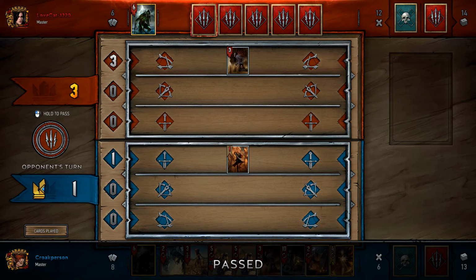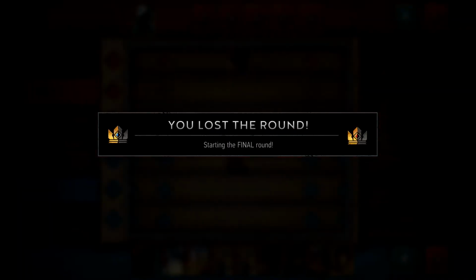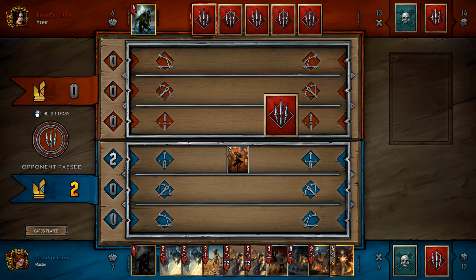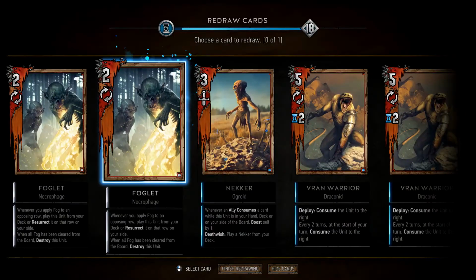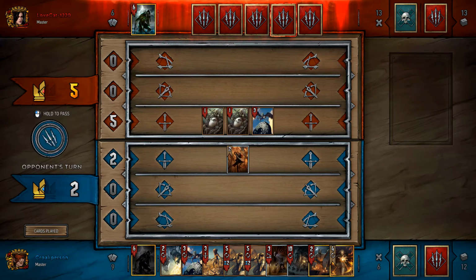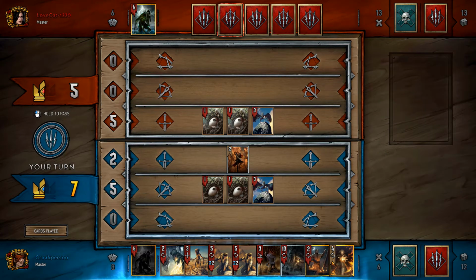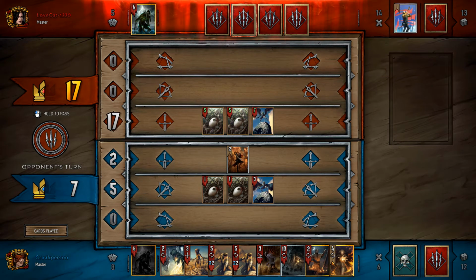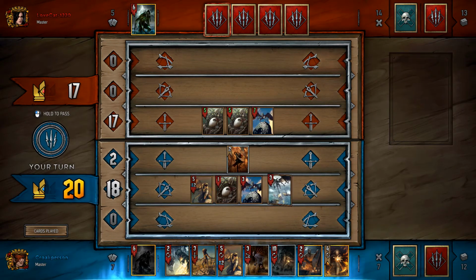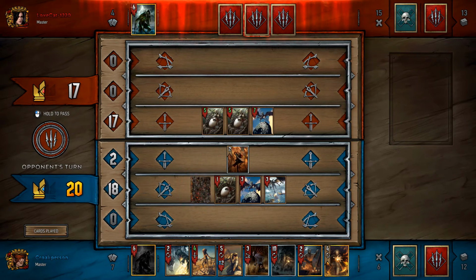Okay, he has to start the round, and I'm 2 cards ahead. That's quite good. I'm in no mood for jests. Well, having 2 foglets is not very good though. Okay. This first. Let's see if he has any large removal like Scorch. Yeah. At least that's out of the way now.